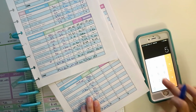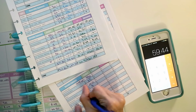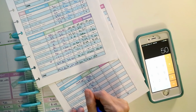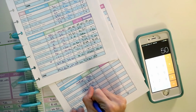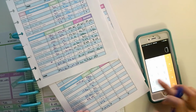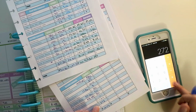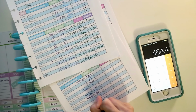Personal care, nothing, so $50 plus my whopping $9.44 is $59.44. My husband has $50 plus his $8.49, so $58.49. Sometimes you get so dependent on the calculator, you don't even do basic regular head math. Okay, so miscellaneous is $192.40 plus the $272, so $464.